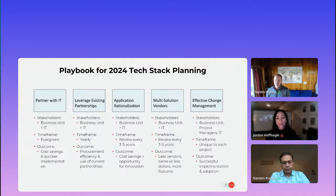Application rationalization, right? It's about looking at the software that you already have and asking yourself, is there an opportunity to make this more streamlined, more efficient, more effective? Multi-solution vendors. Keep Conga in the back of your minds there. Vendors that are going to be able to take you through multiple stages of your revenue lifecycle are going to be a cheaper solution and are going to be able to scale and grow with you much better than individual point solution vendors.